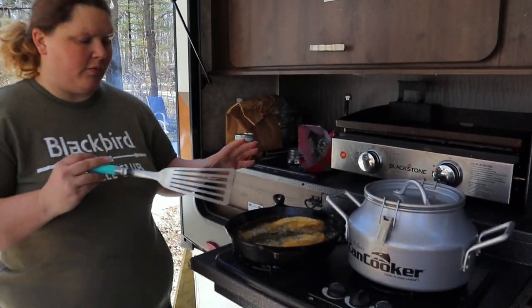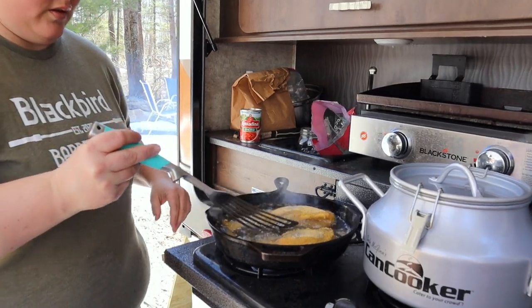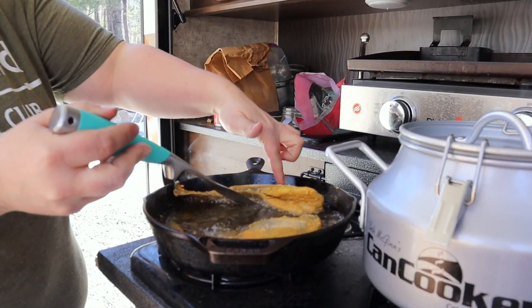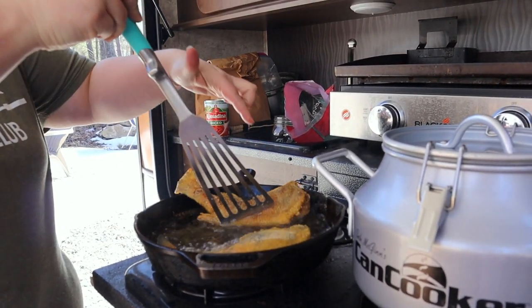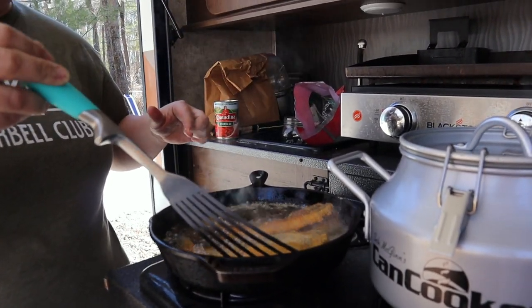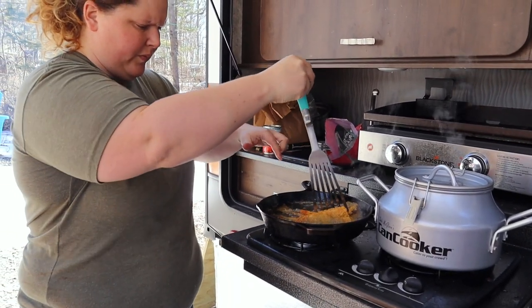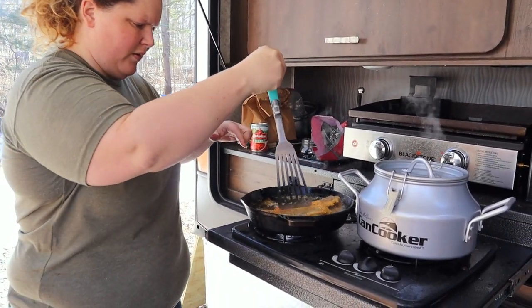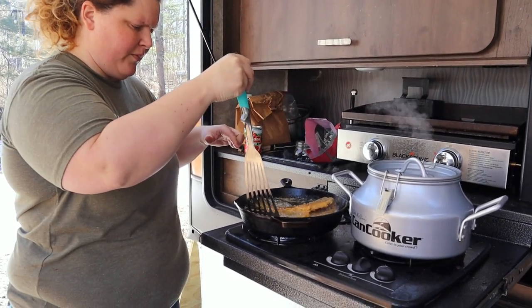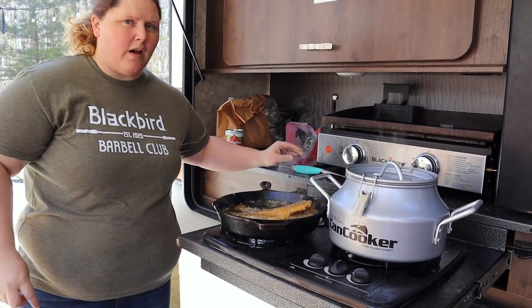Okay guys, this has been on probably 5 minutes or so. We're gonna flip these fish. The idea is we want them to get nice and crispy. Oh yeah. It's gonna be delicioso. There we go. We got our collards, they're steaming now.